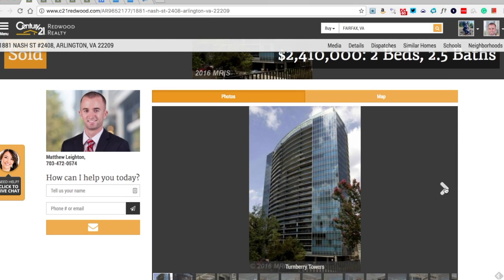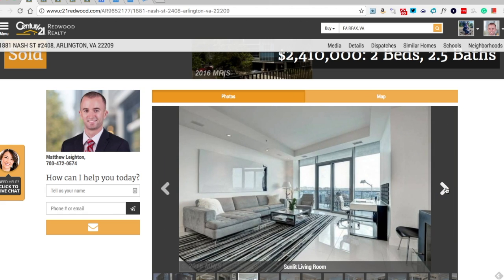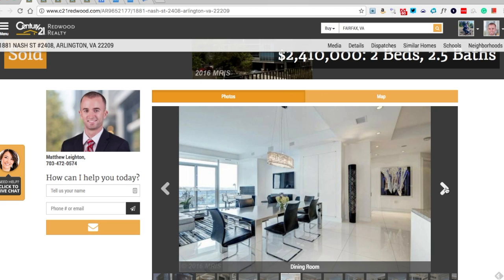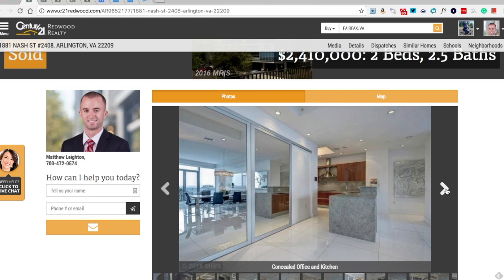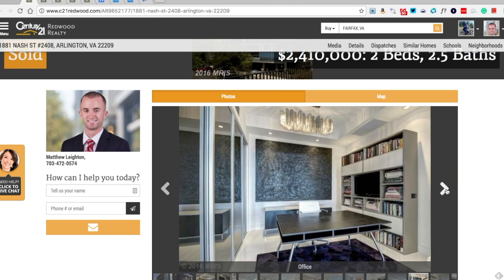So here we go. I am gonna just click through this very quickly. Boom. Look at that. That is nice. I like the sleek white modern upgrades. Remember, Turnberry Tower didn't really have floors when some owners bought them, so lots of customizations available. I know this is going to have a view. I just want to get to it. There's the office, there's the dining room, more interior shots.